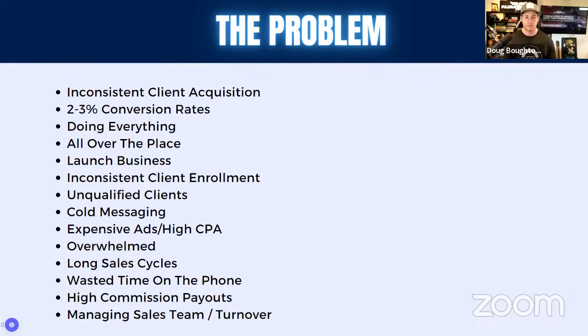The problem, right? For me, I help people solve these problems. Inconsistent client acquisition, 2 to 3% conversion rates, right? Most people are doing these and they got real low conversions. They're doing everything on their own. They're all over the place. They're launching a new idea or a business every month, and they're starting from zero every month. Inconsistent client enrollments or ascensions, unqualified clients that are stressing them out, not doing the work.